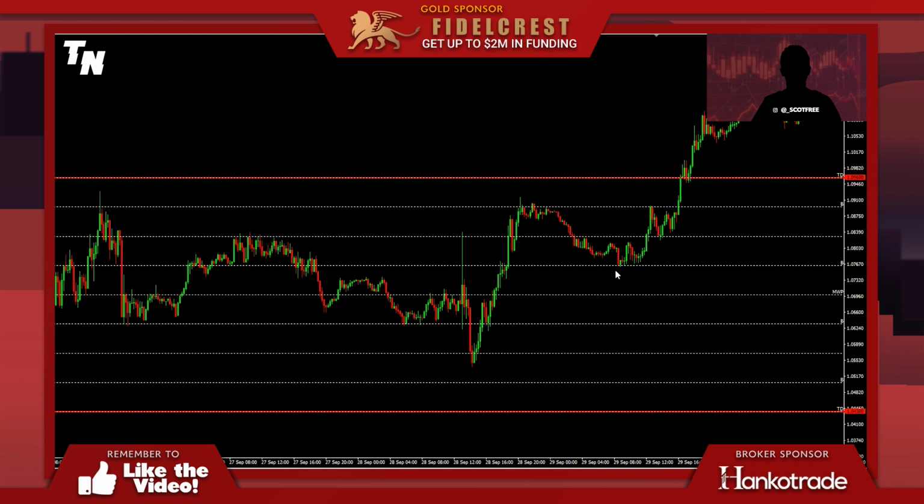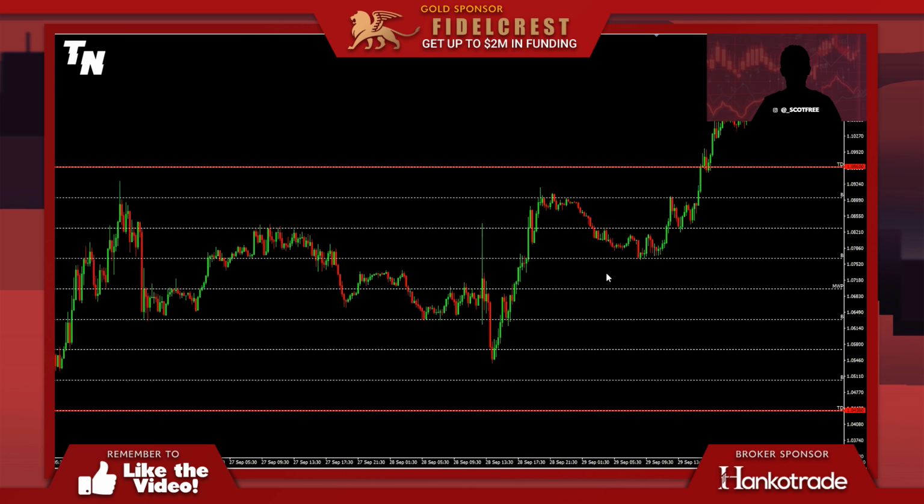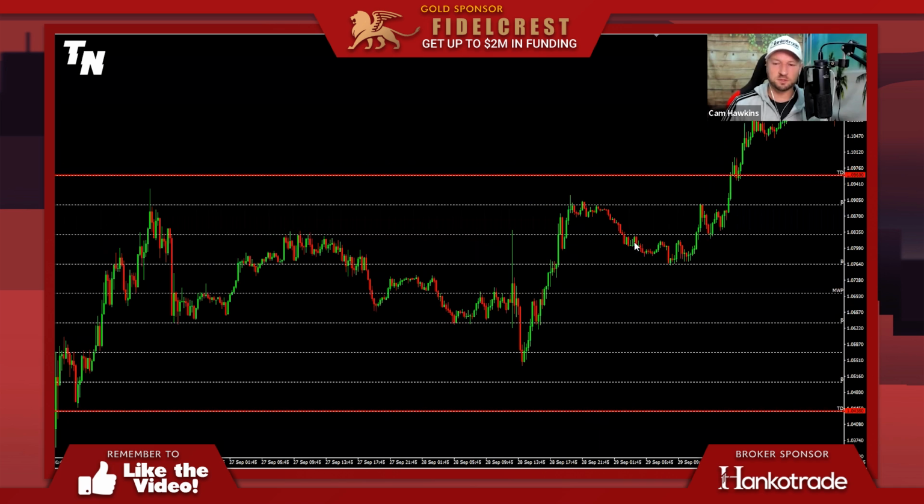I just wanted to show some things that are pretty undeniable. For people that are watching, just have a look: these aren't round numbers, they're random, specific prices. And is there a way you can determine that? It's easy to say level to level, but is there a way you can work out that that's the level it's going to end at?